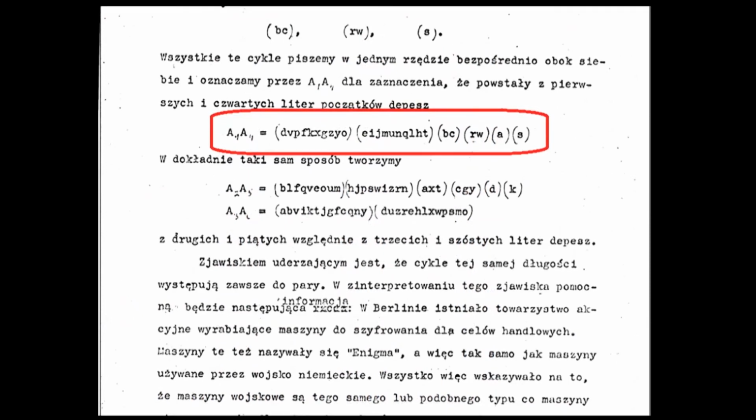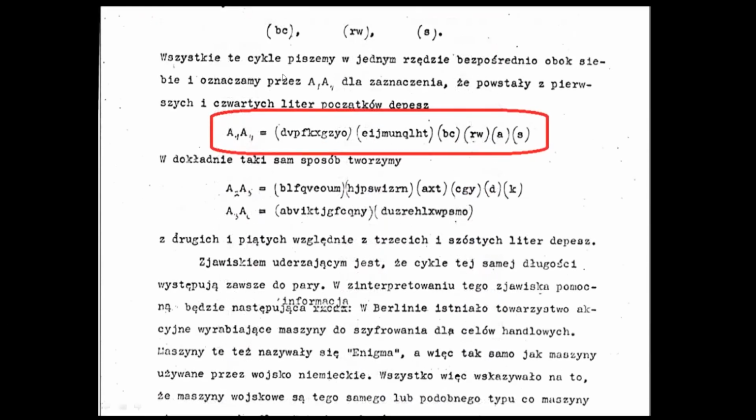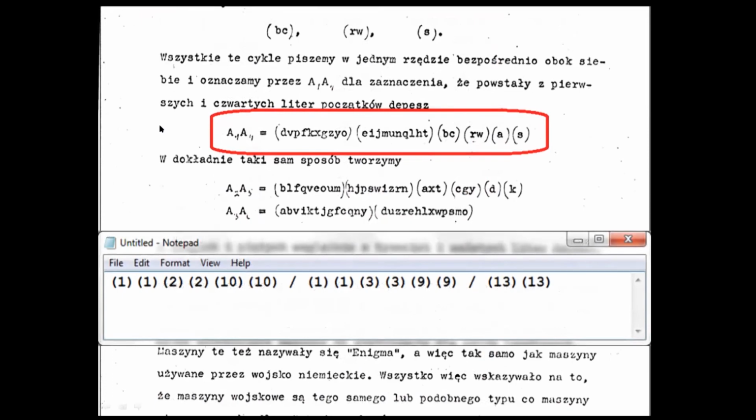Now, Marian Rejewski's document has, in this particular example, these cyclic patterns for the first letters, the second letters, and the third letters. And I just thought it would be interesting to see if it exists anywhere within the catalogue that I've created. So representing it in a slightly easier to understand form: two cycles of one, two cycles of two, two cycles of 10. And then the next row is two cycles of one, two cycles of three, two cycles of nine. And the third row is two cycles of 13.